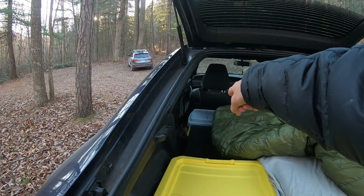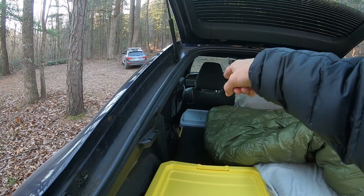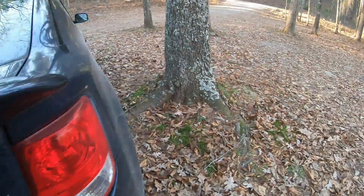I have some food in that dry food storage bin up there. There's some cooking utensils and some clothes in the bin underneath that. Let's go up front.